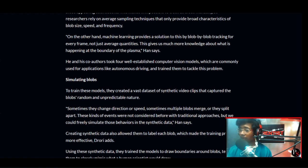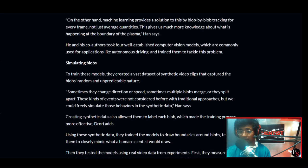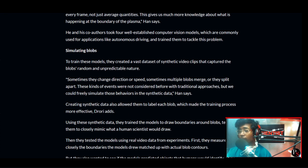On the other hand, machine learning provides a solution by tracking blobs for every frame, not just average quantities. This gives us much more knowledge about what is happening at the boundary of the plasma, Han says. He and his co-authors took four well-established computer vision models, which are commonly used for applications like autonomous driving, and trained them to tackle this problem, simulating blobs.